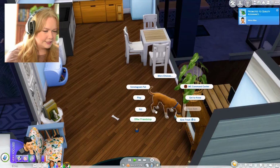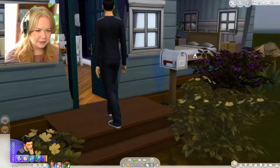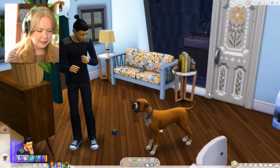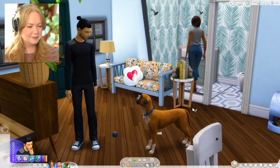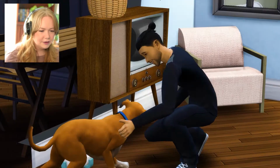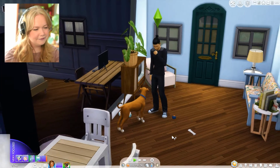Akira, come and meet our newest housemate. See what you think about Pickles. I'm really curious to see how this goes. Oh my gosh, he's so polite. He's literally waving at the dog like, hey, what's up? Nice to meet you. I think that this is going well. Oh yeah, it's our new little housemate. My new little dog. Oh good, Akira just became friends.